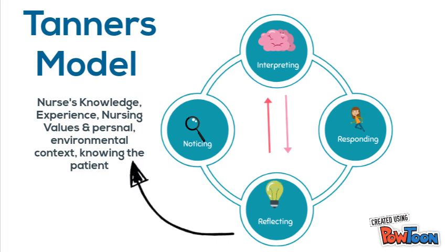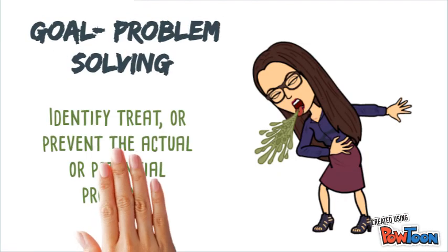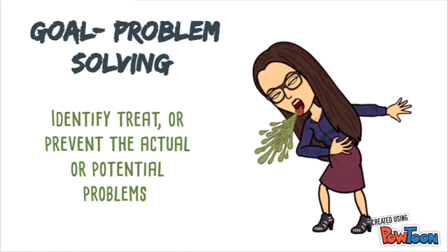And remember, they can go in all different directions. And reflecting in and reflecting on. Goal and problem solving: identify and treat or prevent the actual and potential problems. This is when you're planning, implementing, and evaluating, which will affect clinical judgment.